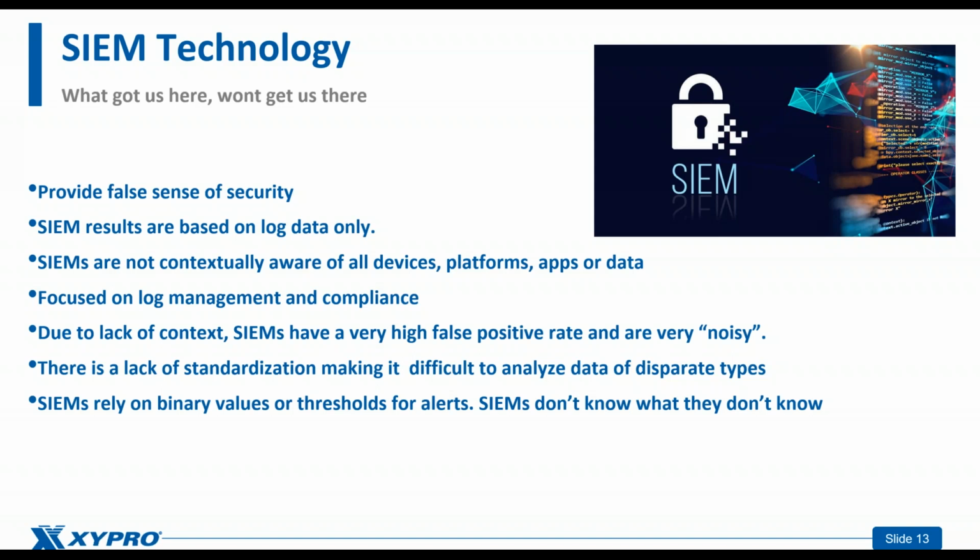So being able to introduce context into the SIM process is where SIM technology is going to become even more valuable going forward. But due to the lack of context right now, they're going to have a very high false positive rate. They're going to be very noisy. You're going to get 400 alerts that somebody failed to log on within a minute. Which one are you going to pay attention to? Which one are you going to ignore?